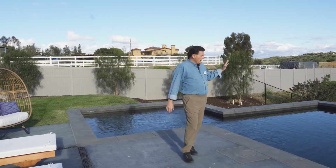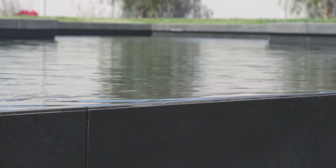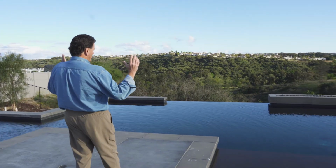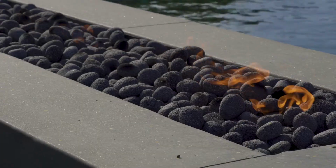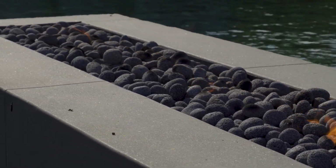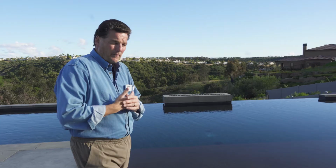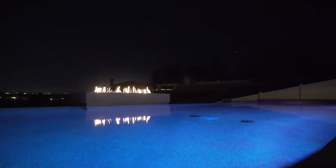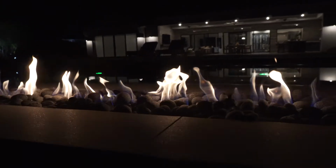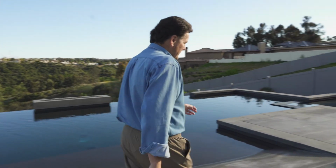Now, on the other side of the pool, you can see it's got a disappearing edge, and that disappears out over the Southern California coastal canyons, which is really neat. And in the middle there, that's the fire bowl. It has a real dramatic look when the fire's coming up, especially at night. That's got a neat effect. So you get that fire and water effect, where water's going out over the disappearing edge and you've got fire coming up through the water line. Neat stuff.